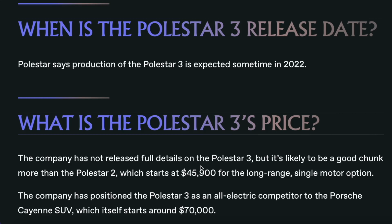However, with the Polestar 3, its main competitor, and it is going after the all-electric Porsche Taycan SUV, which does start about $70,000. So we're looking that the price of this vehicle should be right under $70,000, but right now there have not been any official details released by Polestar.